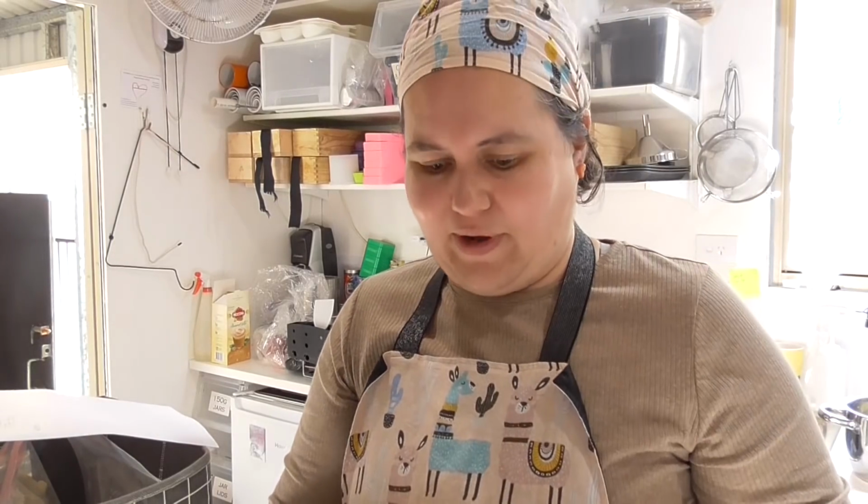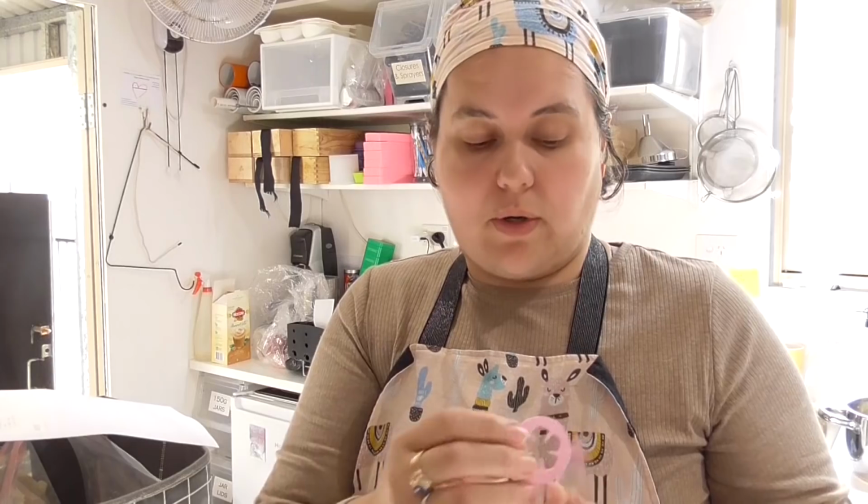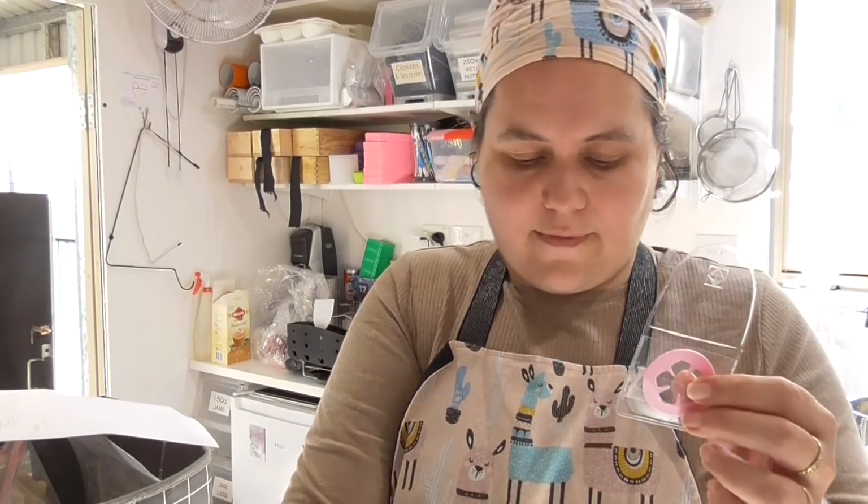I've got a box of 100 of these. Hopefully I haven't got more than 100 extruder discs. If I do, I've got a real big problem. But I'm hoping by doing this, it's going to help me sort out exactly what I do and don't have, and then you might see a few more soaps coming up that have these flowers.